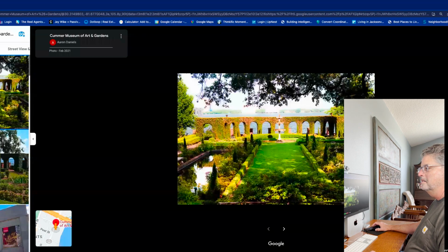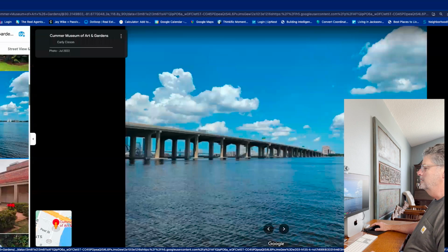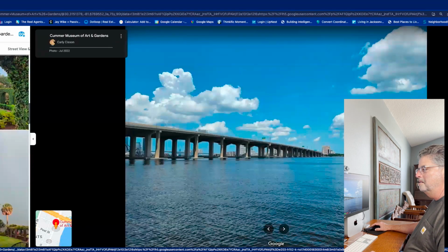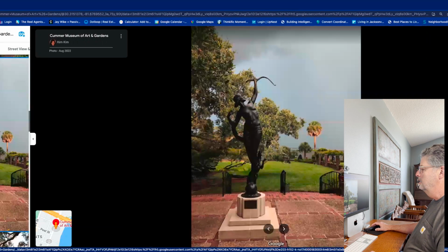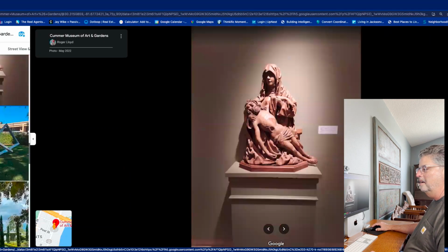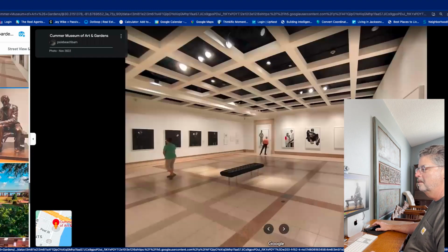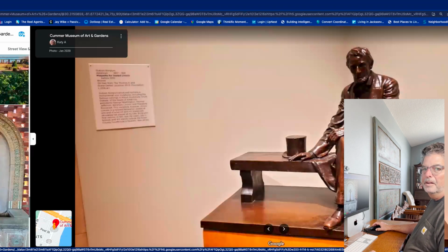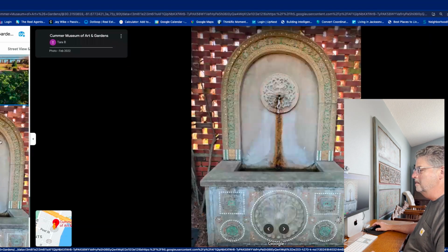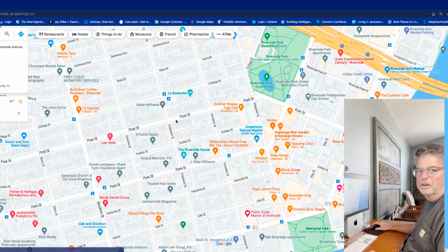Show you just a few photos quickly. There's some of the gardens. There's the outside of the Cummer. There's the view of the Fuller Warren Bridge. Some of the sculptures. Some of the art that they have on hand inside. Super cool gallery. We're really lucky to have that here in Jacksonville. So yeah, that's Avondale, and I'm gonna jump out of Google Maps and see you on the other side.